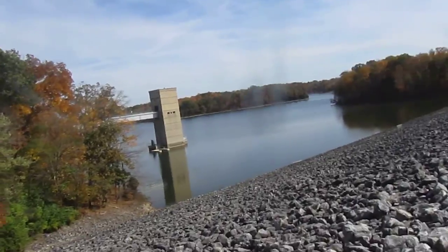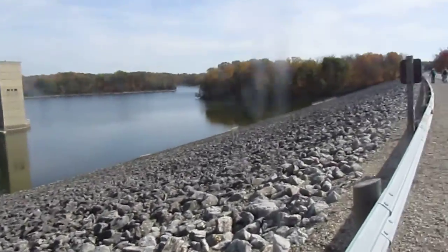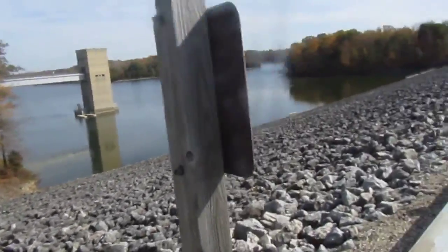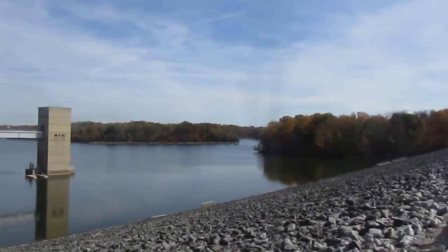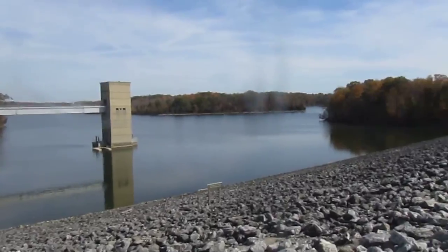1975, I believe, is when this was completed. Hazardous area, no trespassing. They do not want people on the rocks here. But this is Caesars Creek Lake. Looking north on it, this is the very end of the lake.